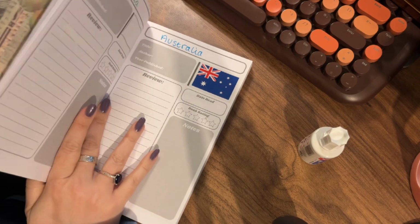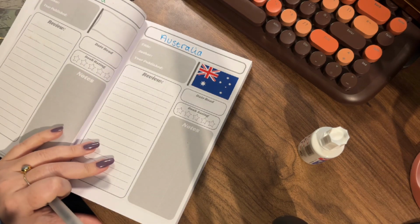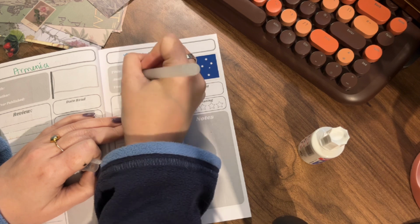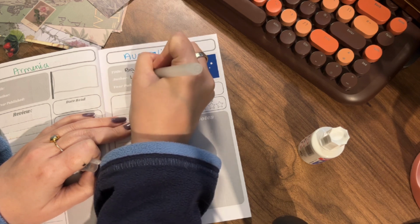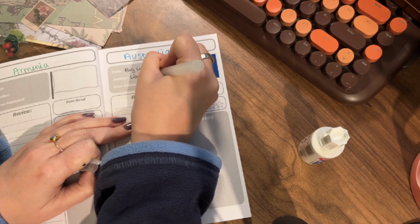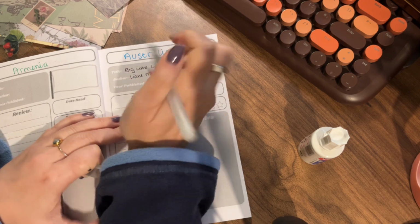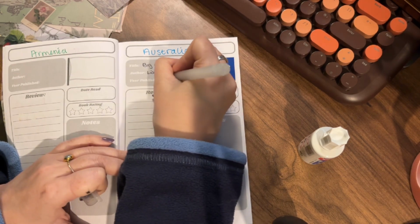And the book that I read for Australia was Big Little Lies. Honestly, unironically, I absolutely loved this book. I was expecting something else, I think, like some kind of airport read, or like a beach read, a thriller. I literally loved this book so much, and I also loved the TV show of it too. What year was this published? 2014.